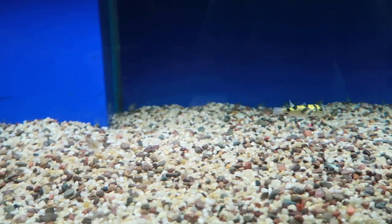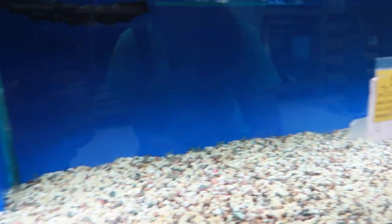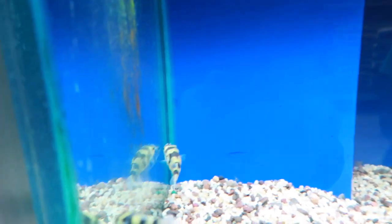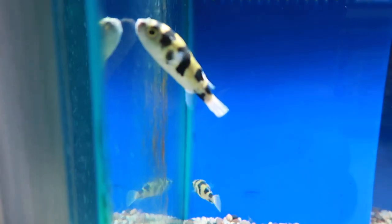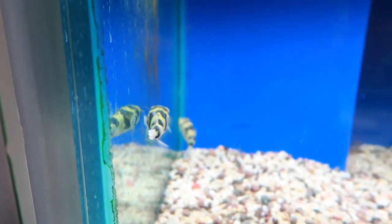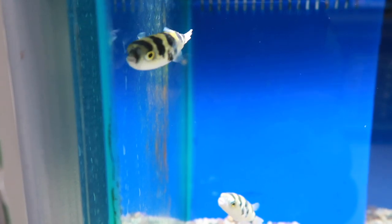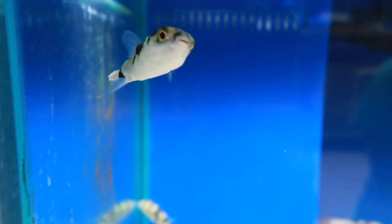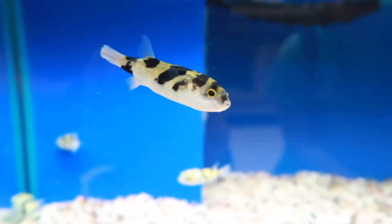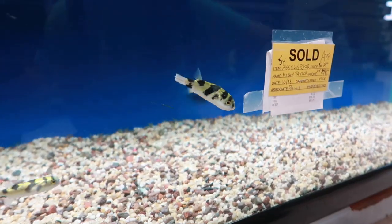These are freshwater Amazon puffers, and they have a pretty fast teeth growth rate, and it's pretty hard to keep your teeth down. These are all probably wild caught, but they are very cute, and they're really brightly colored. All five of these are sold together.